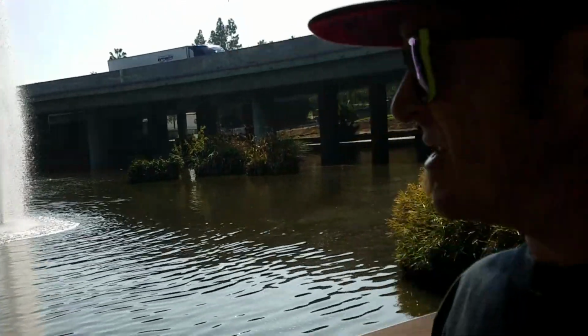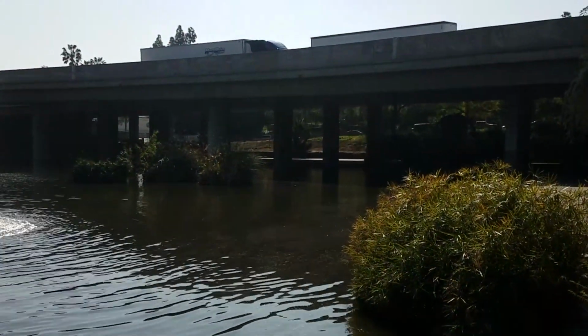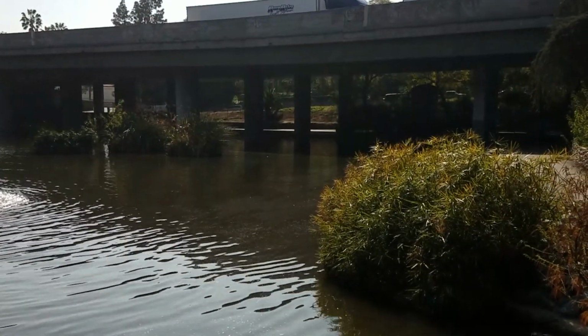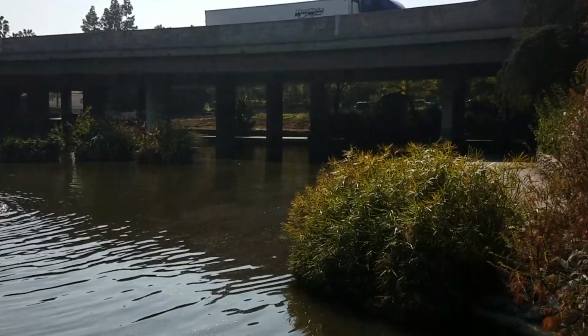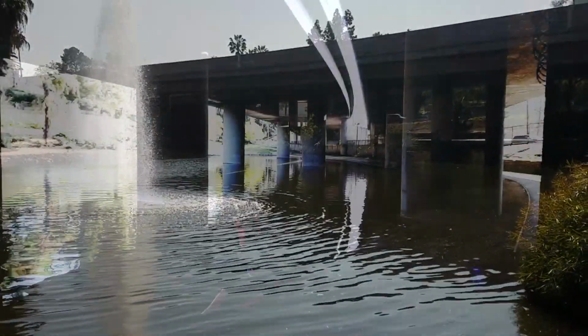In the meantime, I am going to head over to under the bridge, or under the freeway over there. That is the freeway overpass, and the lake goes underneath that. So I'm going to head over there and see if I can find anything good. So I'll see you guys in a second.